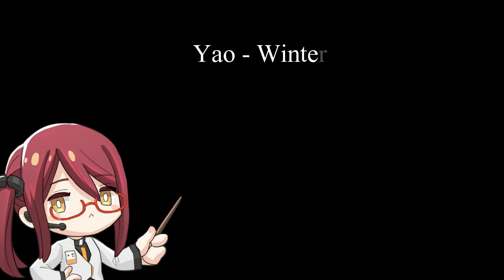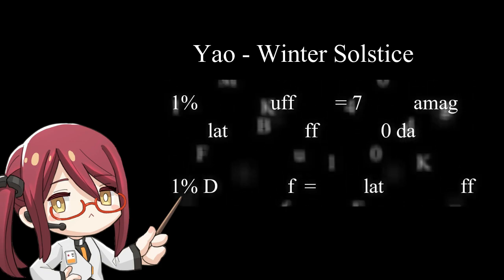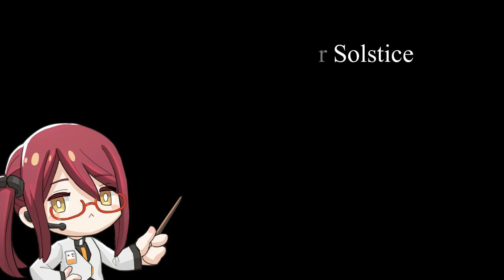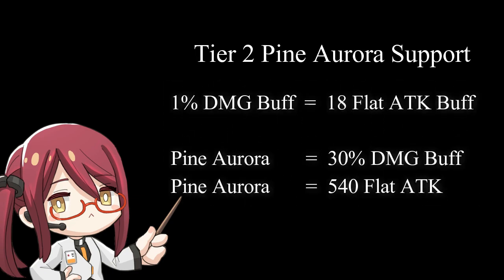Let's compare that to Winter Solstice. A 1% damage buff will give her about 7,800 extra damage over 15 seconds. A flat attack buff of 10 will give her about 4,400 damage over the same time period. A 1% damage buff for her is only equivalent to gaining 18 attack. So a Kaguya support with a 30% damage bonus is the same as gaining 540 attack.